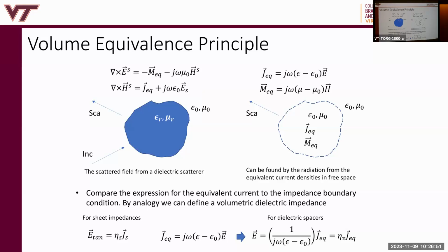Okay, good. So introduction to volume equivalence. All right. Well, you have to see all these things at least once in order to have heard of them. Better if you study them so you can apply them in your research.